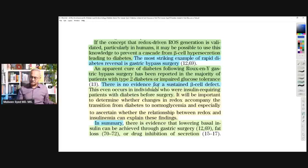This is another part of the classical or traditional paradigm, which says that as the beta cells have to work more and more to produce more and more insulin because there is peripheral insulin resistance, beta cells burn out and they stop producing insulin. And so we have to then give external insulin. And that is why we end up with type 2 insulin dependent. Here she's saying there is no evidence for a sustained beta cell defect.